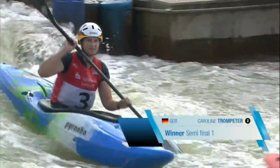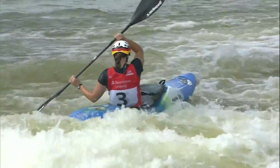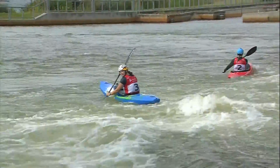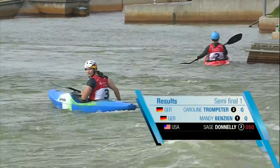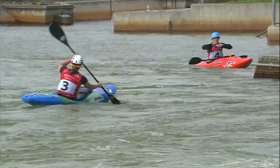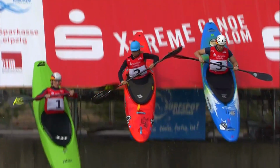But we'll just have to wait and see who joins Caroline in the final. Caroline Trompeter there, wearing bib number 3, the winner of the first semi-final, and through to the Extreme Canoe Slalom final, which will be up very shortly. Well, there's the result, and it looks like it's an all-German final. Caroline Trompeter is joined by Mandy Benzine of Germany. And at this stage of the competition, Sage Donnelly of the United States of America is eliminated.